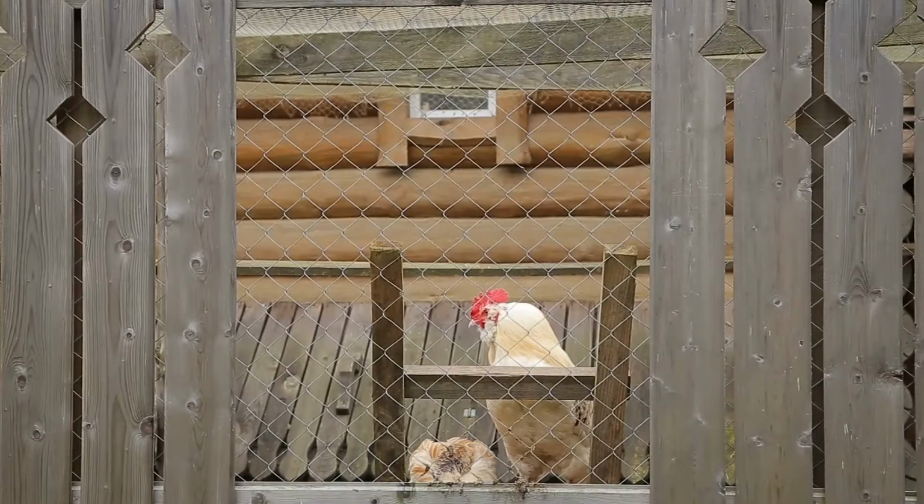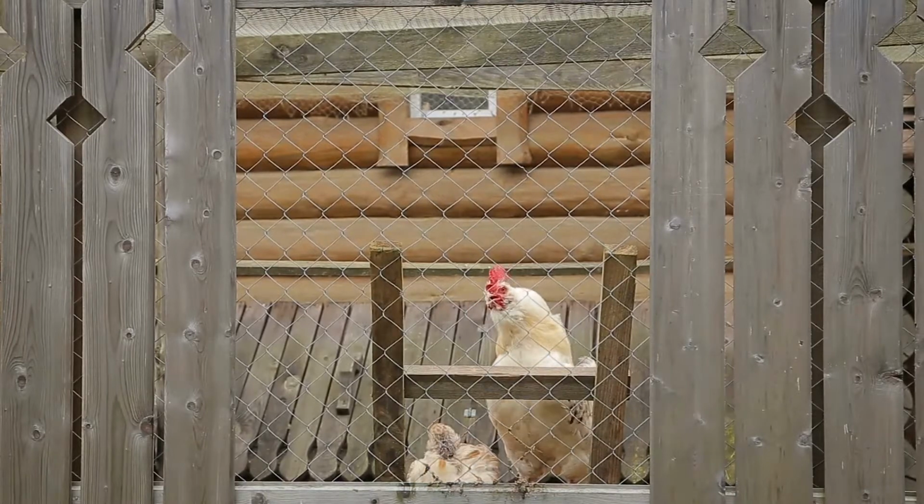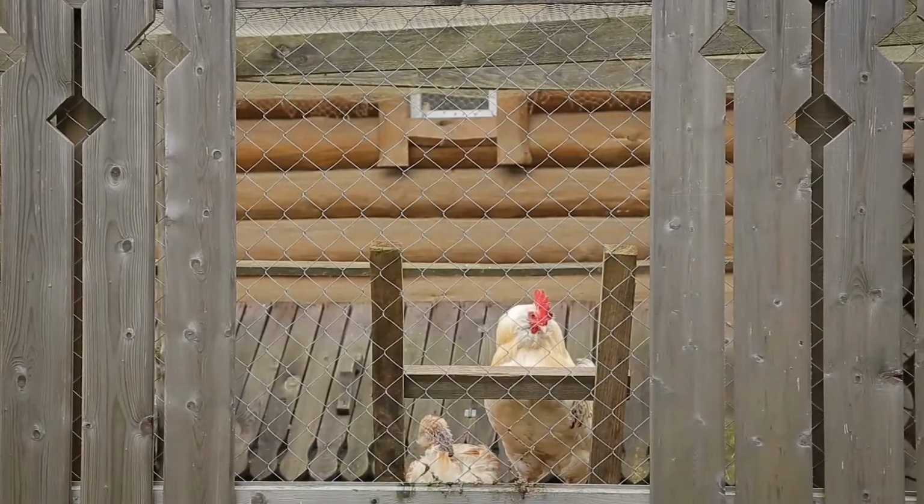Movable or stationary coop? This will depend on your needs. If you have a large area for your chickens to run, a movable coop might be an option. It will give you the ability to move your birds to fresh pasture.